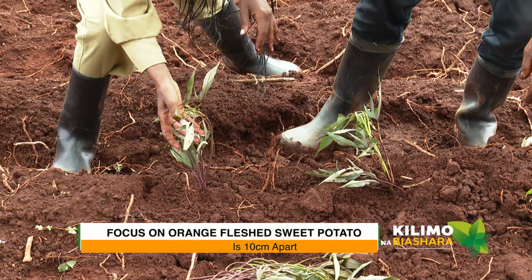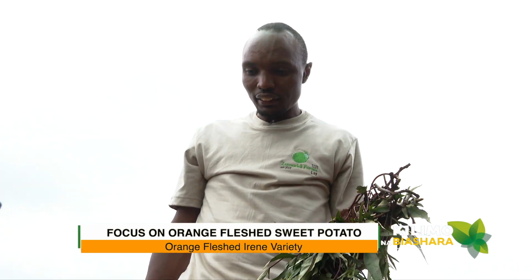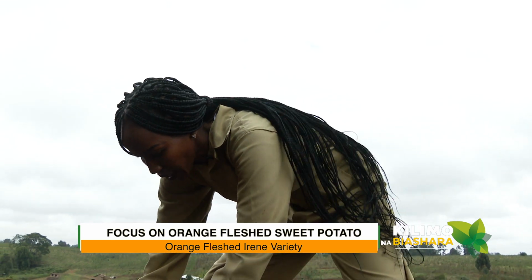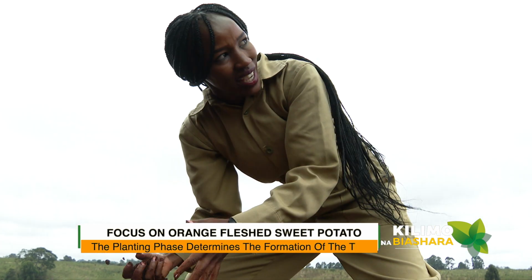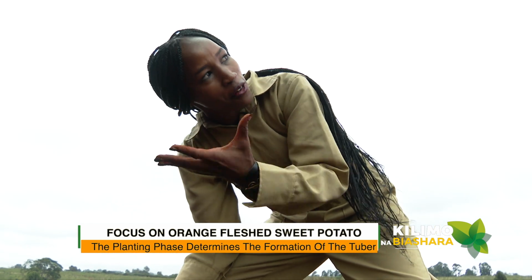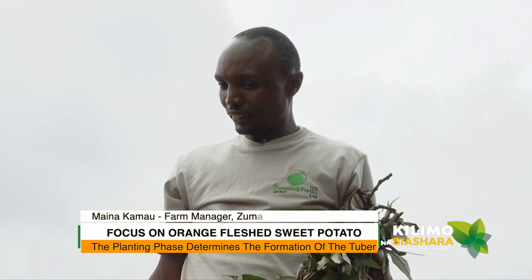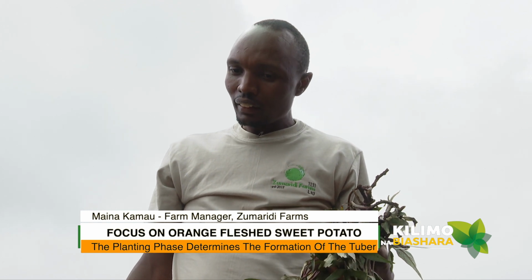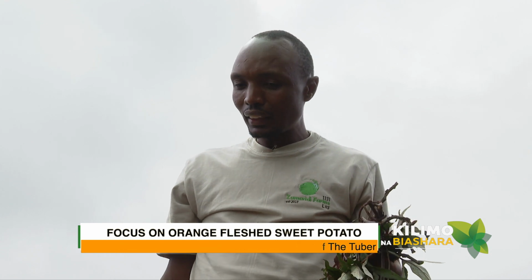Okay. Which variety is this? This is the orange flesh, Irene variety. It's new. Because I know there's a lot involved when it comes to the shape that you want to achieve with sweet potato, does it start here when you want a particular shape or formation? This is a very crucial stage when it comes to tuber formation. You do it wrong, you get wrong tubers. Ridging here will help the formation of tubers to the sizes and shapes that we want.